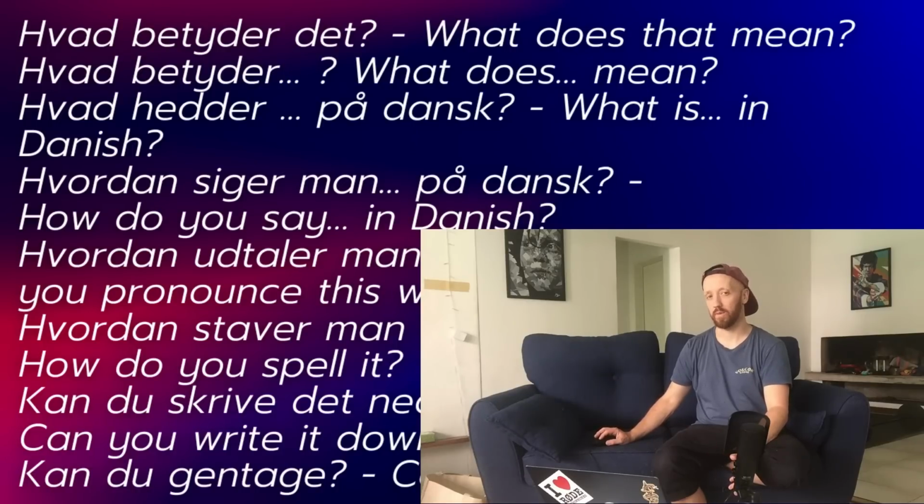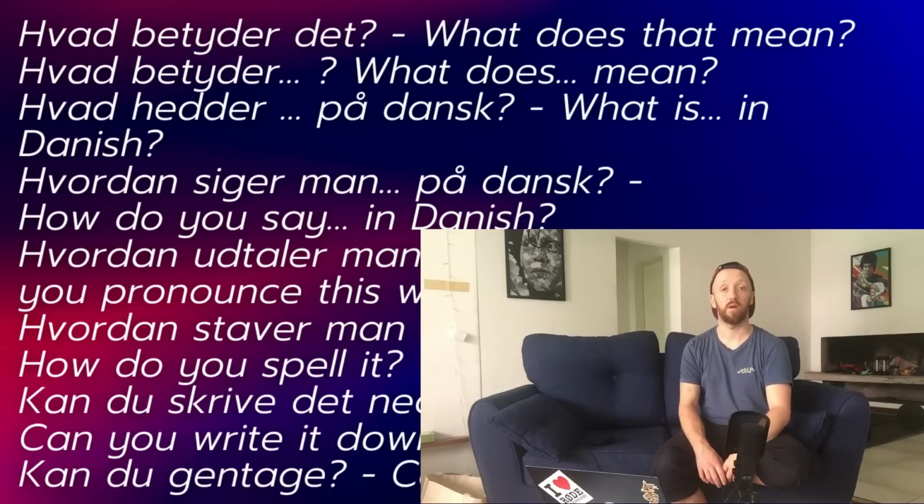Hvad betyder skrive? What does skrive mean? On the flip side, you can ask about, for example, an English word in Danish and ask, what is this called in Danish? Hvad hedder insert the word på dansk? What is this in Danish?